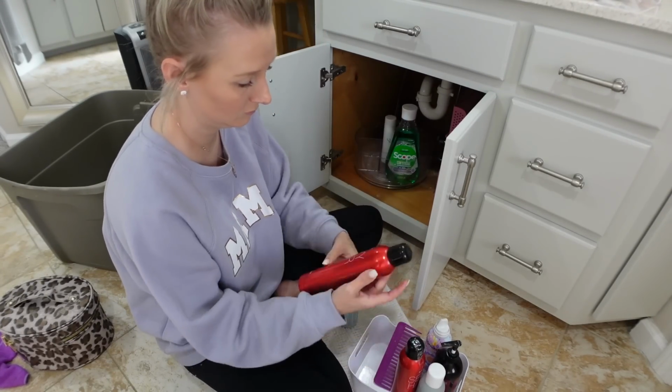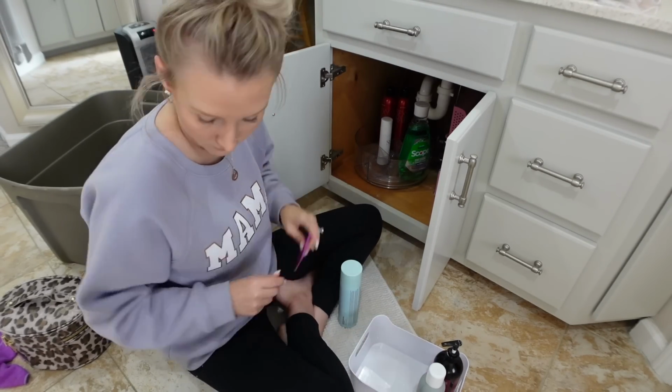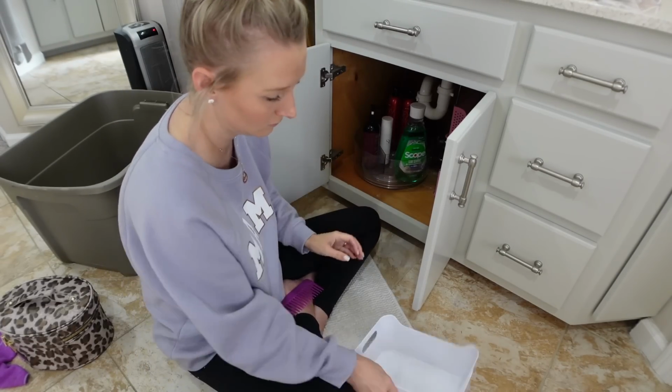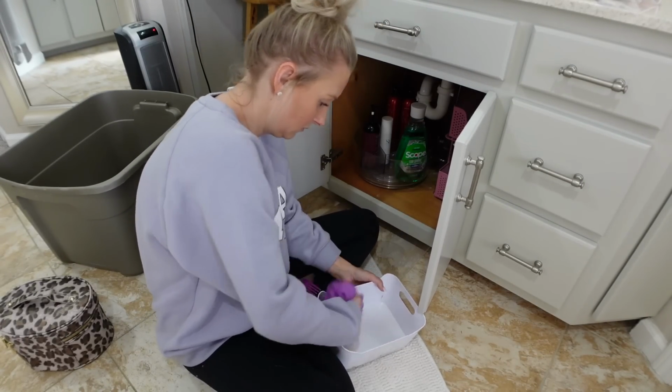But I decided that I wanted it to function better, and that I might like it on top of my counter, because it's clean looking, it's just drawers, but it would hide a bunch of stuff that I want to use, blah, blah, blah.